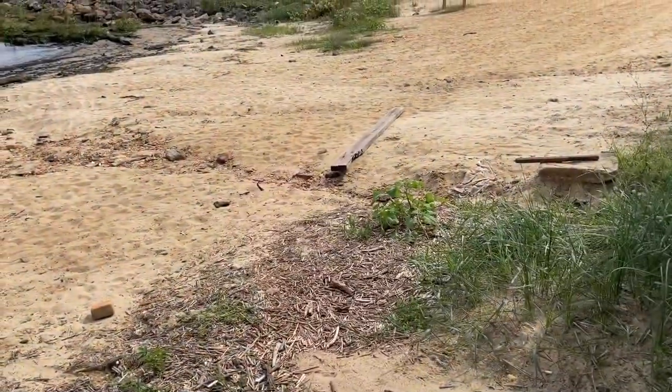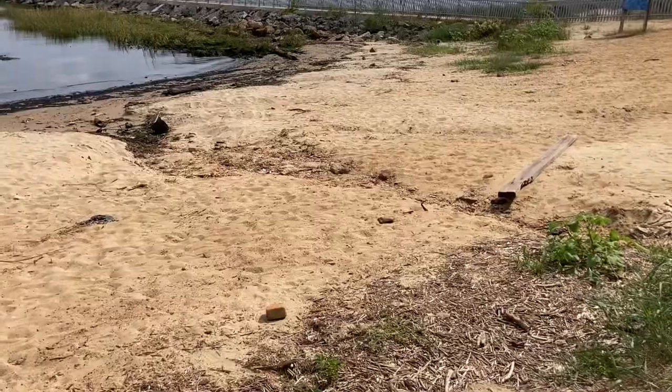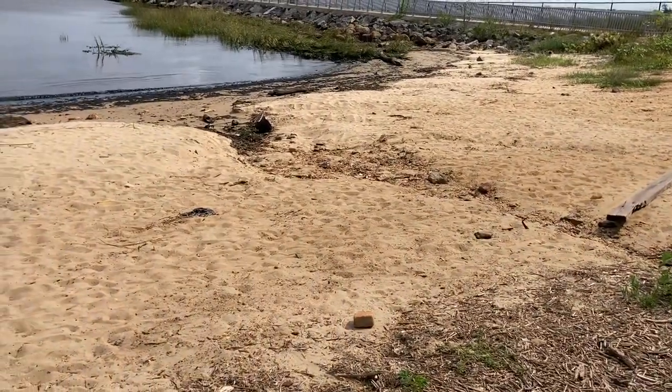Thomas the Detector is back again. I came back to Barber Beach, man. We had Hurricane Ida about a week ago. Check it out. Look at that disaster right there. Man, that moved like a foot of sand.